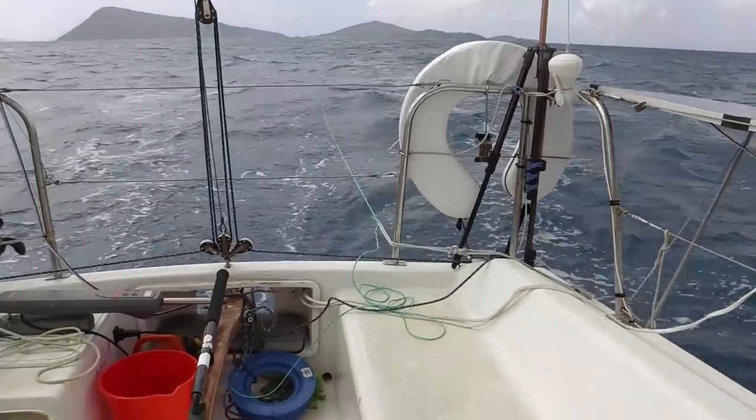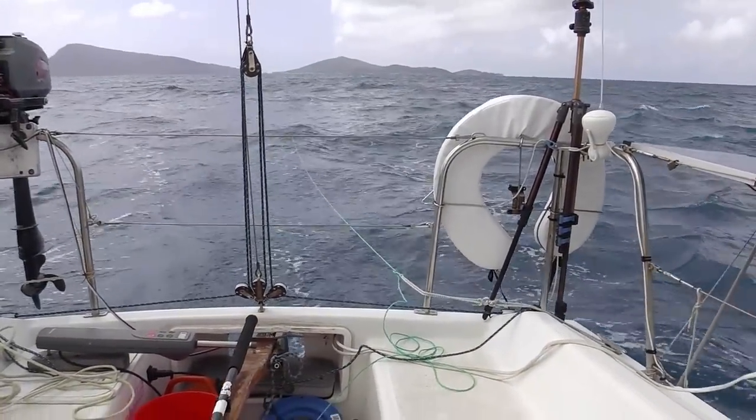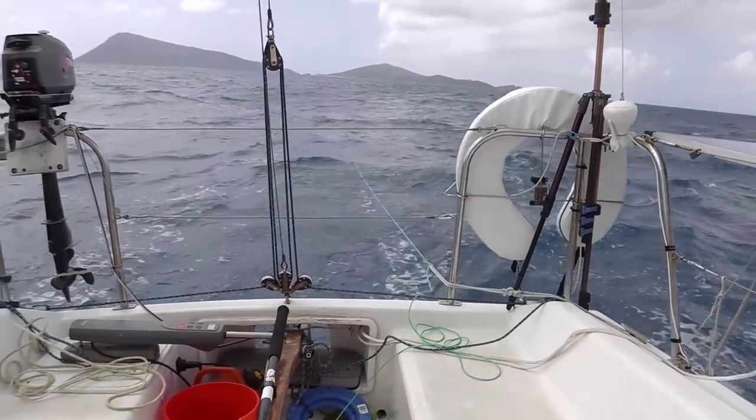Just had to avoid the main there. Had my legs between the ropes. Anyway, survived that. I've put out my proper protein line today, to see if I can catch a mackerel.